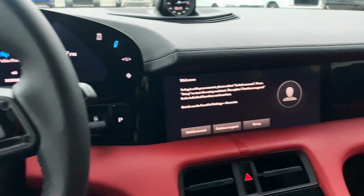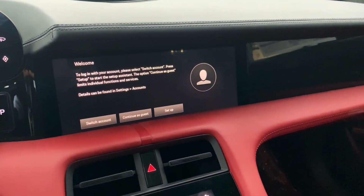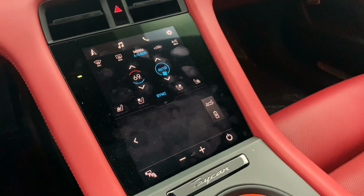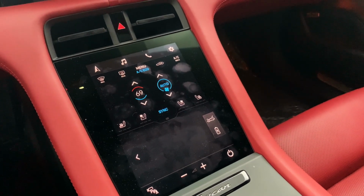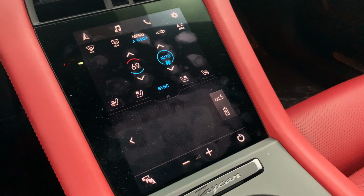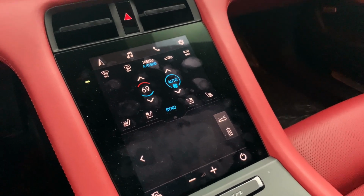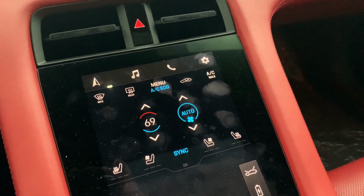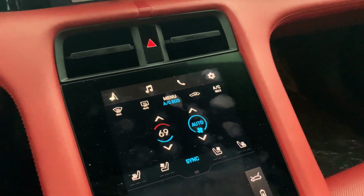In the center here, we see the PCM navigation system, of course, Porsche Communication Management. Down below here, the controls for mostly air conditioning related items. This specific one also has the ventilated and heated seats. And in front also, we have controls for navigation, music, telephone and settings. Let's go for a drive.